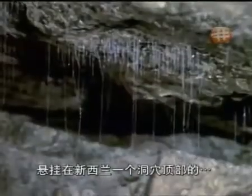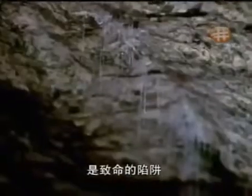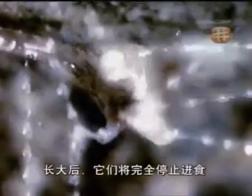This strange necklace-like decoration hanging from the roof of a New Zealand cave is a deadly trap. The killer that laid this snare is waiting for the moth it has caught to stop struggling. And this killer isn't even fully grown. It's a larva of the fungus fly. When it grows up, it will not eat at all. But for now, it has a big appetite.